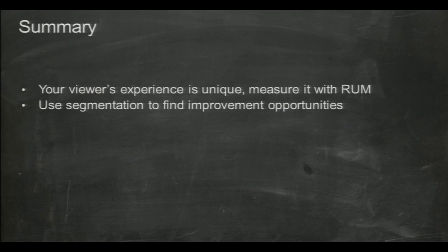So that's the high-level conceptual stuff. In summation, the experience your viewers see on your infrastructure is very unique to your service. It's unique to your customers. And the best way that I know how to understand what's going on is to instrument your service and your clients with real user measurement.